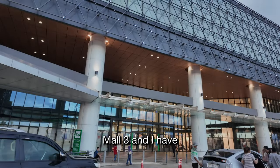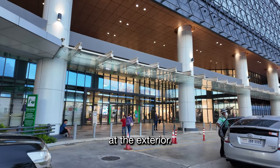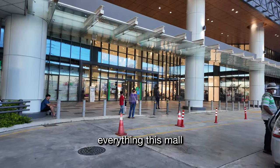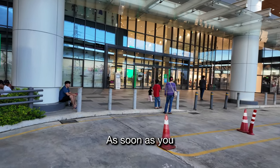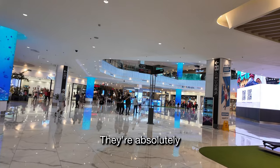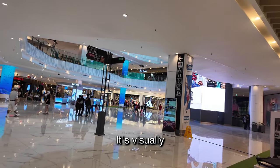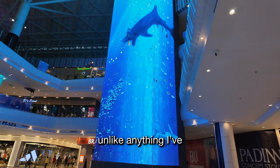Here we are at AEON Mall 3, and I have to say, it's impressive from the outside. But we're not just here to look at the exterior, we're diving deep to explore everything this mall has to offer. As soon as you step inside, you're greeted by an incredible array of LED screens. They're absolutely everywhere. Even the pillars are wrapped in these vibrant displays. It's visually stunning and truly unlike anything I've ever seen before.